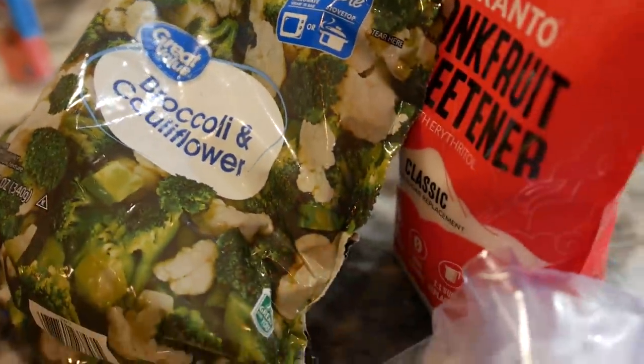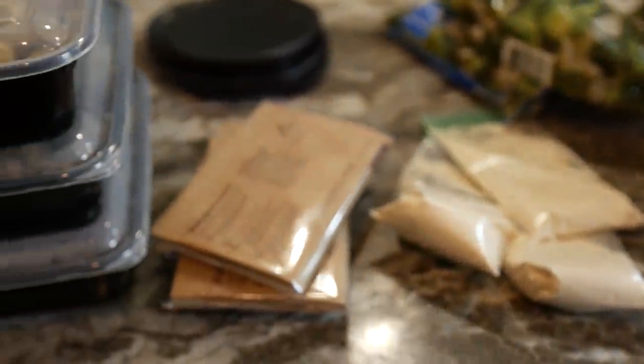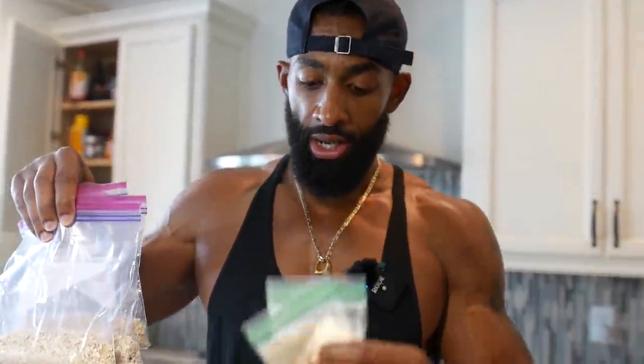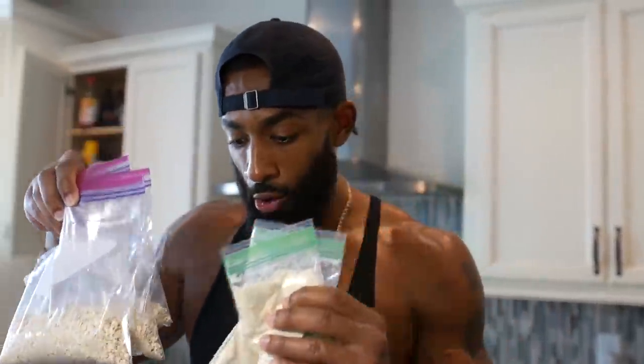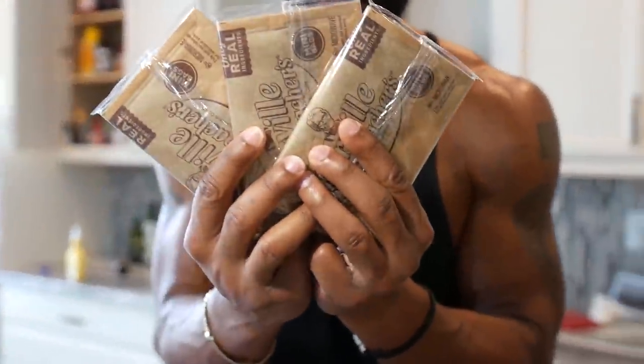And just like that, guys, 3 days of meal prep is complete. So as you can see, I like to pre-package everything so that you don't have to think. So I have my 3 days worth of oats. I have my 3 days worth of protein for my oatmeal. I don't pre-package the sweetener, but I'll just add it as needed. I have my 3 snacks, which is my popcorn, 100 calorie popcorn. Let's just pretend that there's 3 protein bars here.